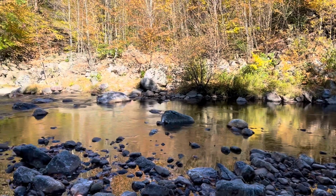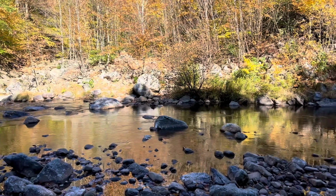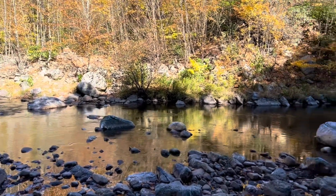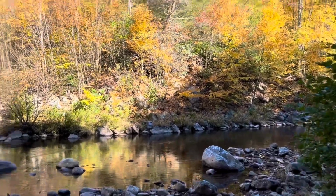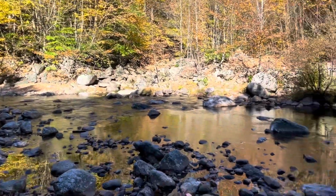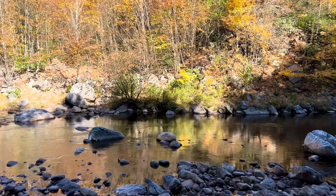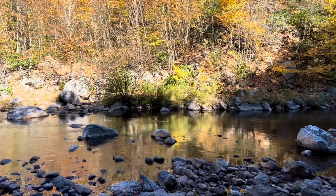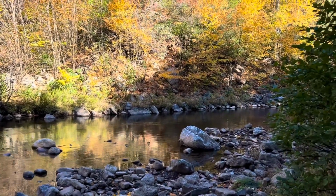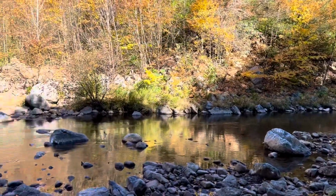Anyway, I'm not gonna film crossing the actual creek. I've done it many times before, but this camera is too expensive, and I just can't risk it. But anyway, just nature, beautiful. But a couple of tips. Face upstream. Unfasten your waist belt, hip belt. It's good to have 1 or 2 hiking poles. I only use 1 hiking pole. And I don't recommend barefoot.